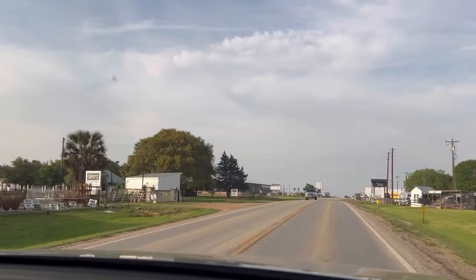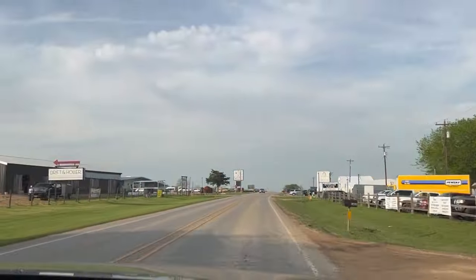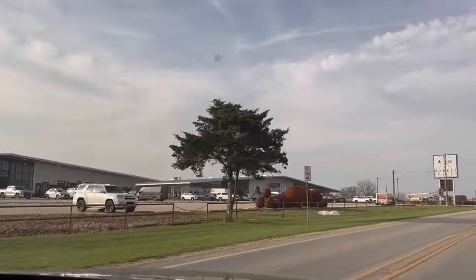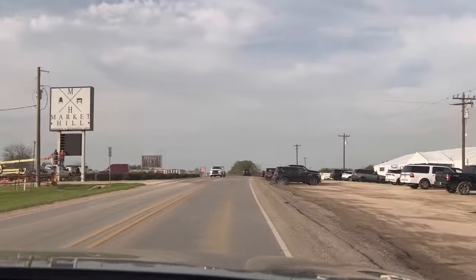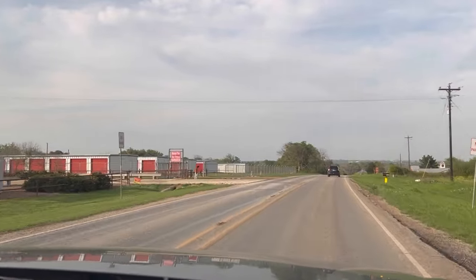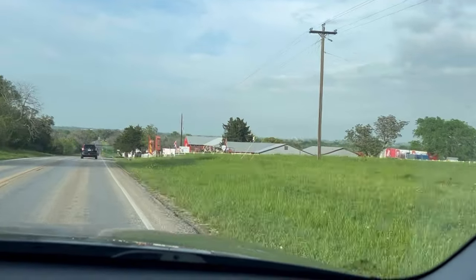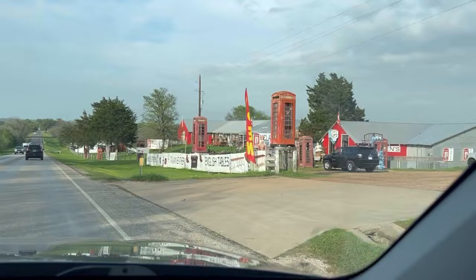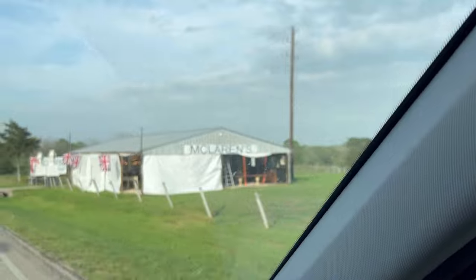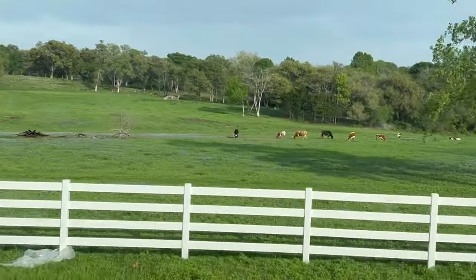We see some more of our commercialized. What is that? Drifting in the Holler? The Market Hill. And then on this side is both Market Hill. Oh, it is? Sale pending. McLaren's. Look at all the bagos.